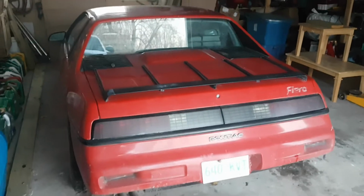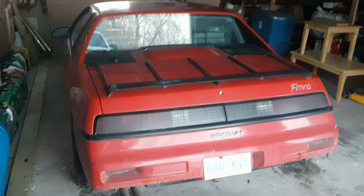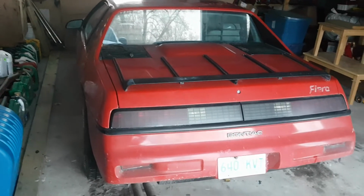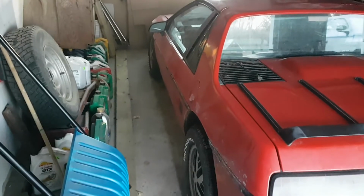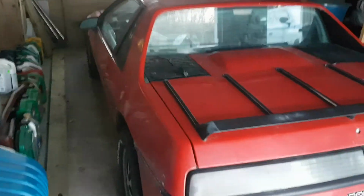So yeah, like I said, I paid $2,000 for it. It's kind of funny, as you can hear, it ran like crap. It ran, it moved, and then when we went to put it on the trailer, it would not start. So the guy knocked $500 off the price, and I paid $1,500 for it.